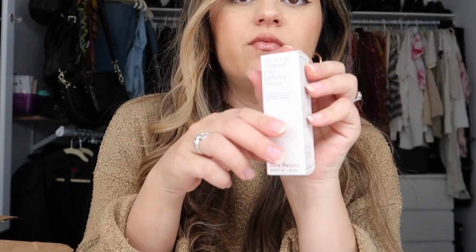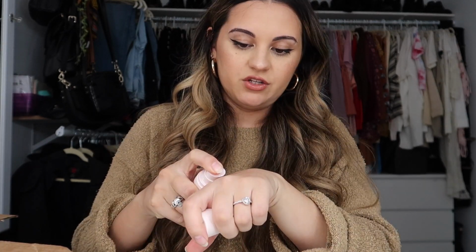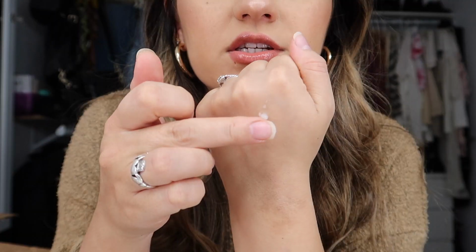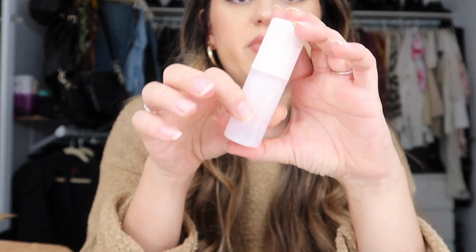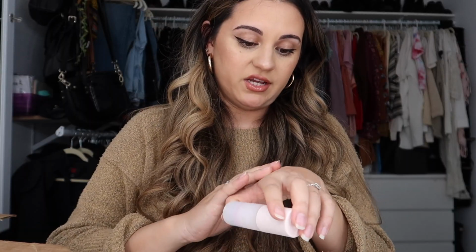I got another item from Rare Beauty. This is the Always Optimist Pore Diffusing Primer. I tried this out at the store and it was so smoothing, and I really do like smoothing primers, but it's not mattifying. It just kind of blurs everything out, but still feels pretty hydrated, and it goes on sheer. This is the packaging. I just got the mini one. Comes with a pump, but it definitely blurs everything out without feeling super matte.